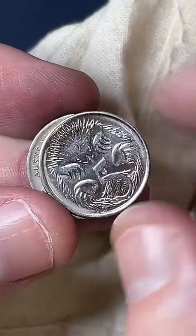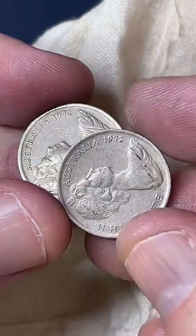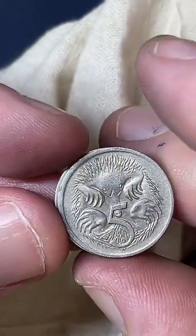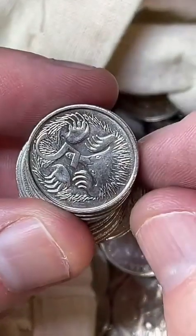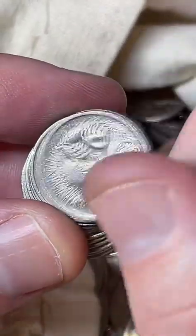If you found one in good condition, man, what's this? 1972 coins in the one roll. Man, that is awesome. Jeepers. Yeah, those Sir Charles Kingsford Smith. Yeah, so in really good condition, they might sell for a few dollars over $1 to a collector, but it could take a little while to sell.